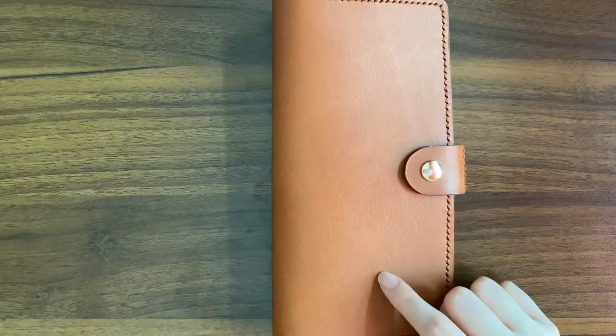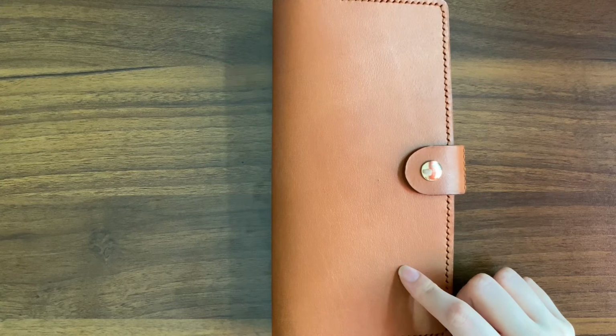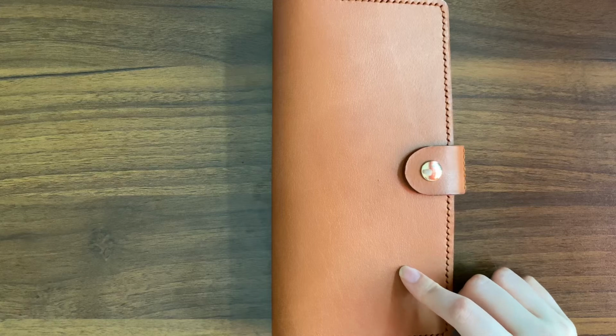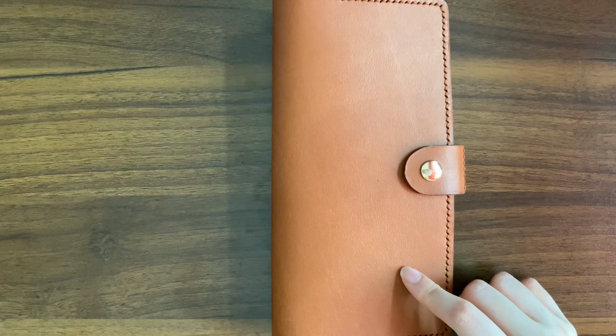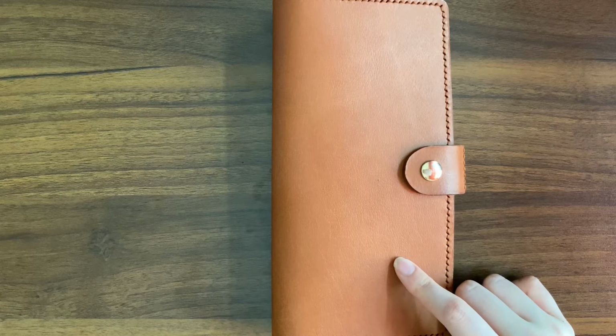So this is the very recent purchase I made from Alamos. They're a small leather craft business with a very interesting backstory and two equally interesting ladies managing the business. I initially found their store because I was browsing through Instagram.